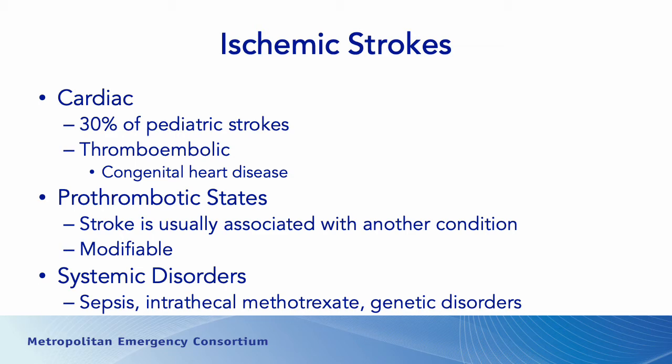Okay, so let's talk about the other reasons to have an ischemic stroke. Like I said, something wrong with your artery accounts for 50% of your strokes. Cardiogenic causes account for another 30% of pediatric strokes. This could be some kind of congenital heart disease causing a thrombus to form and then break off into your system. If somebody has some kind of right to left shunt, they have a more likely chance of this happening. And again, that goes back to some kind of congenital heart issue.